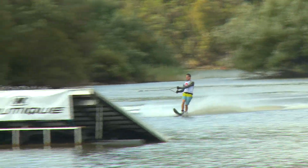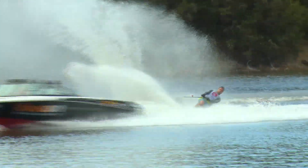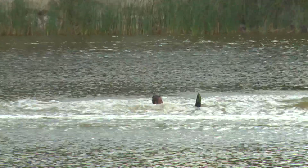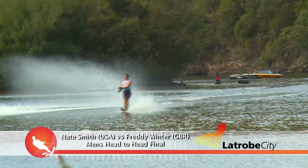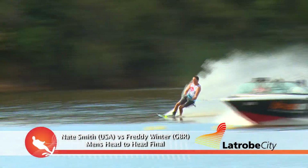Can Adam Sedelmeier? He needs more than 2. He needs 2.25, 2.5. Reaches for 1. A little bit up on the ski at 1. Snaps 2, though. Can he make it to 3? Oh, did he go inside or outside of boy number 3? The score's coming through. 2 on the 10.25 for Adam Sedelmeier. Puts Nate Smith into the head-to-head final. So Nate Smith up against Freddie Winter in the final.